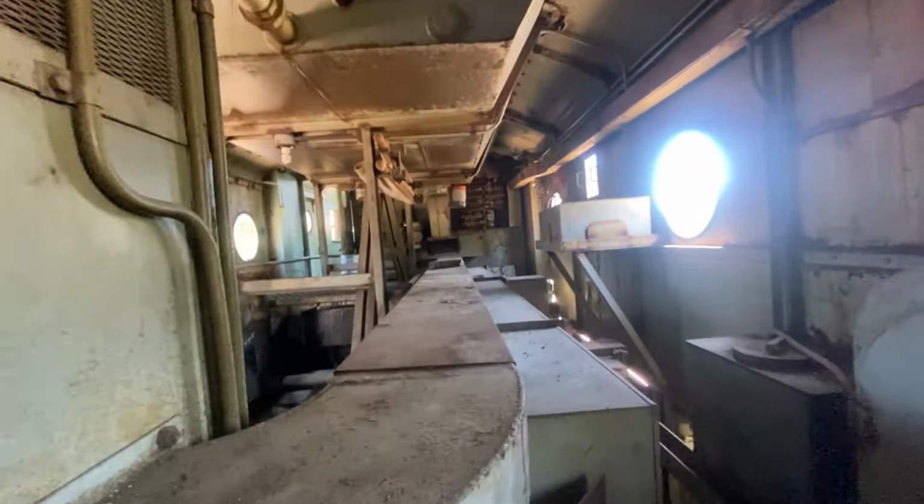Some inspection cards. 1980s on that one. Some cable there. Another rack for more cable on the left side. Those would have been the lifeline to the power source, which would have been the locomotives behind.